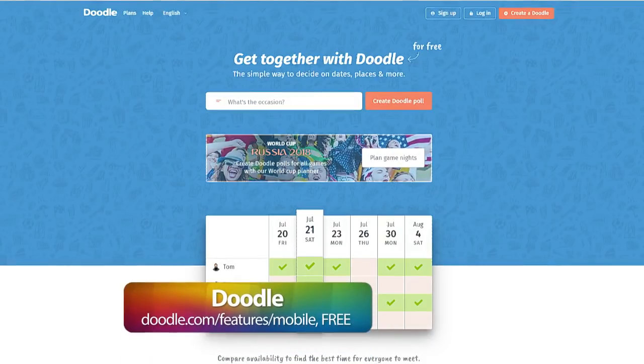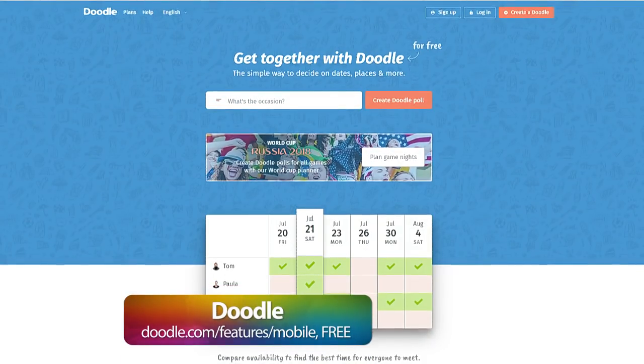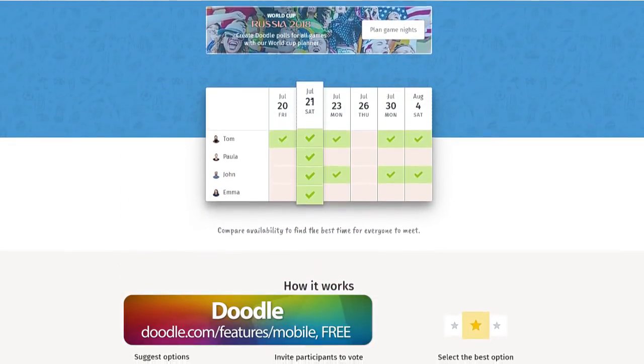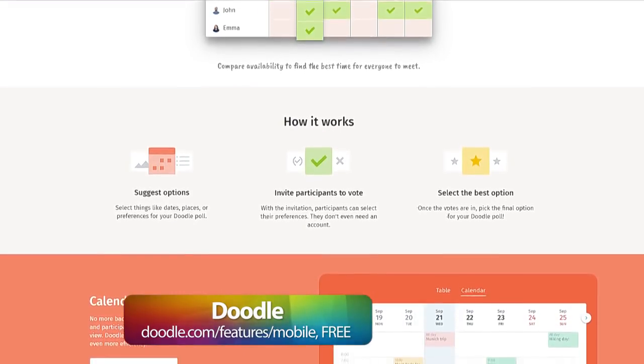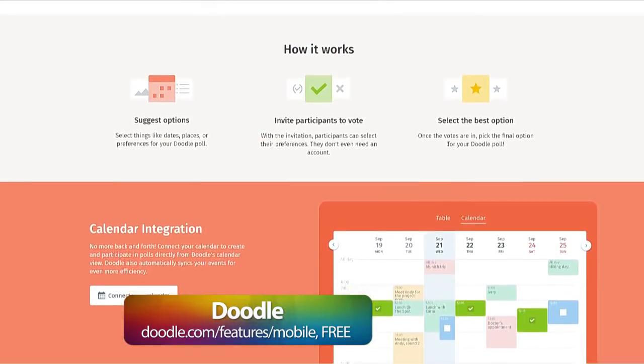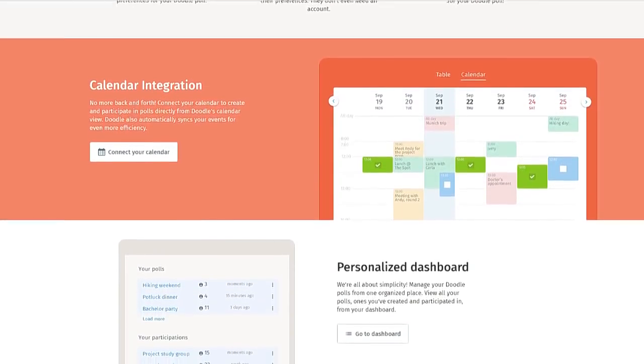Mm-hmm. Doodle is not specific to any operating system, but does require people have a computer. Well, presumably, if they're getting an email, they have a computer. But yeah, Doodle is super easy. I think web-based is the best way to do this. Yes, so whether it's a Doodle poll or a Google poll. I think iOS just doesn't have a feature like this.